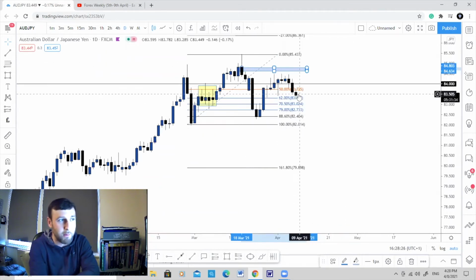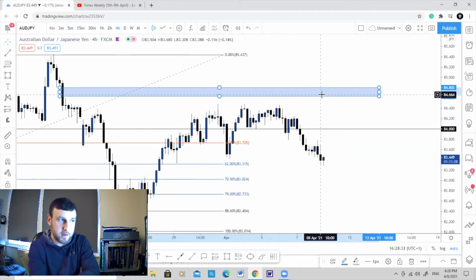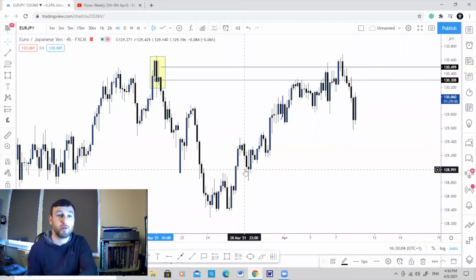So again, I'll let that one play. I'll let that one go. I'm not going to try and take a trade on that now. But if it does start to come back up to this area again, maybe early next week, I'll be thinking about a trade in that area. That's the AUDJPY. Okay, guys, the next one I want to talk about is the EURJPY.